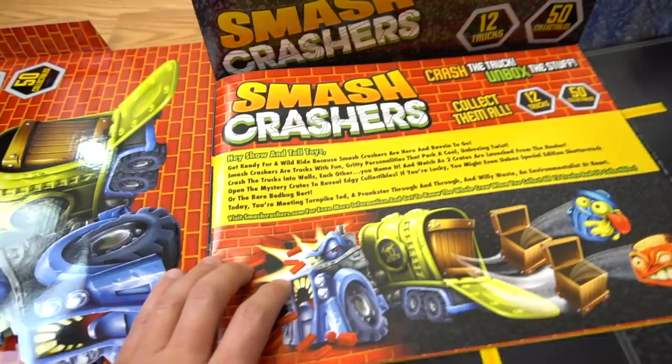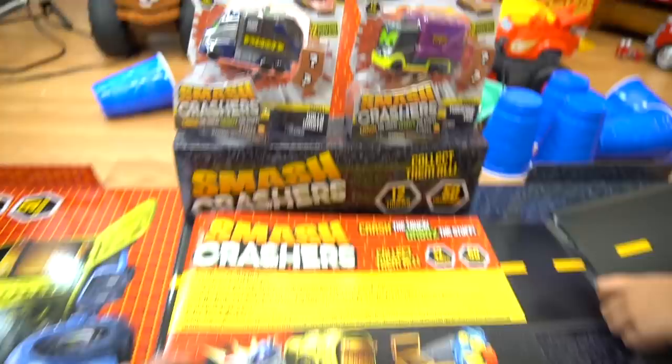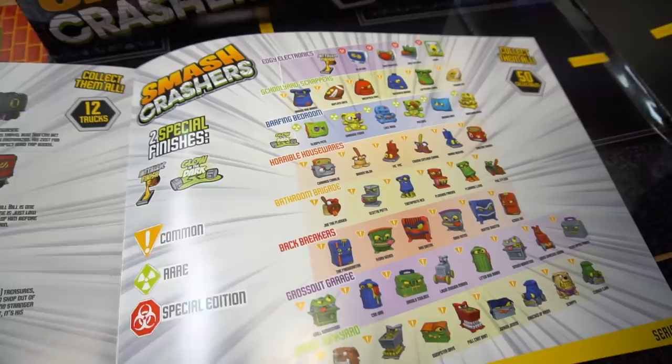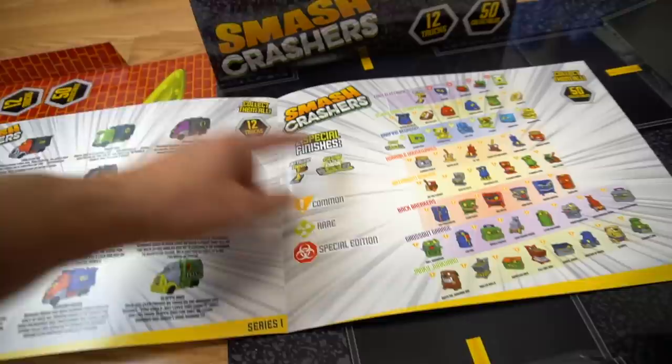Uh-oh. Today you're meeting Turnpike Ted, prankster through and through, and Willie Waste, an environmentalist at heart. This looks like the checklist. That thing's pretty cool. Look at all those. Collect all 12 trucks. And then here are the goodies that are inside. We've got edgy electronics, schoolyard scrappers, barfing bedroom, horrible housewares, bathroom brigade, back breakers, gross out garage, janky junkyard. So common, rare, special edition, metallic finish, glow in the dark. Wow, this is all Series 1.